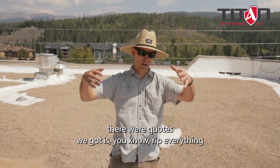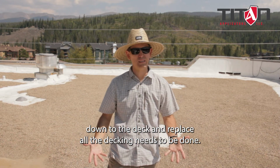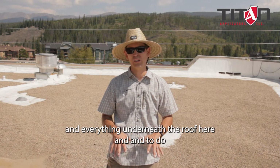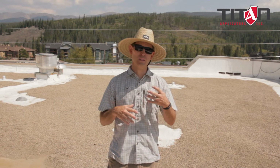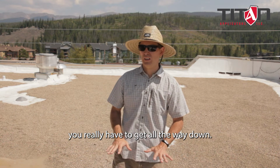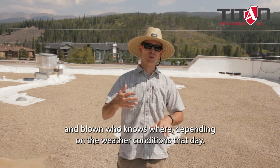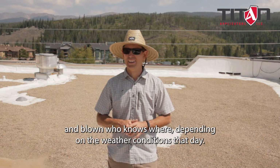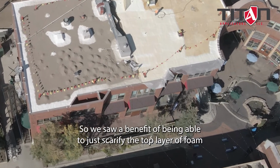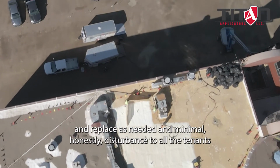There were quotes we'd gotten to rip everything down to the deck and replace all the decking. That would be quite invasive. We're talking about getting into the joists and the trusses and everything underneath the roof here, and to go from foam to something like an EPDM, you really have to get all the way down. There were a lot of layers of foam that would have needed to be thrown away, blown who knows where, depending on the weather conditions that day. So we saw the benefit of being able to just scarify the top layer of foam and replace as needed, with minimal disturbance, honestly, to all the tenants and their businesses during that time.